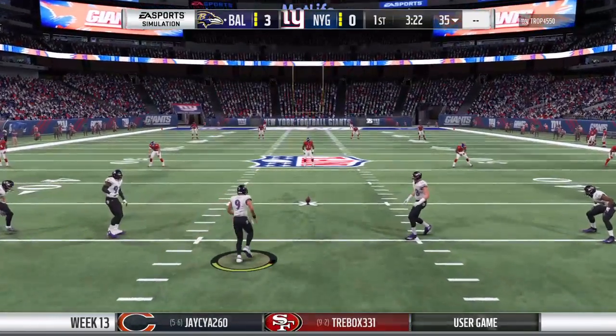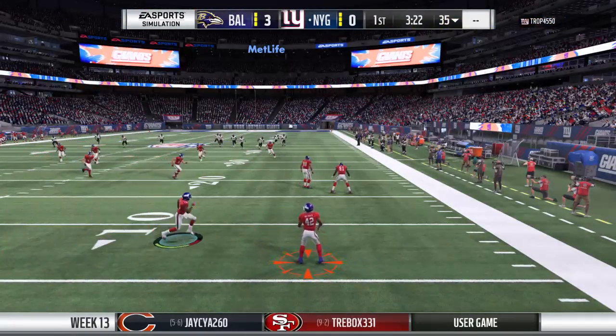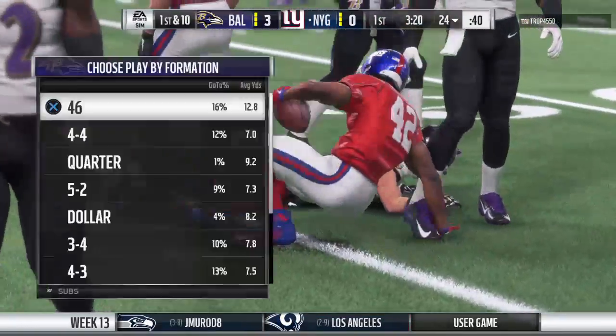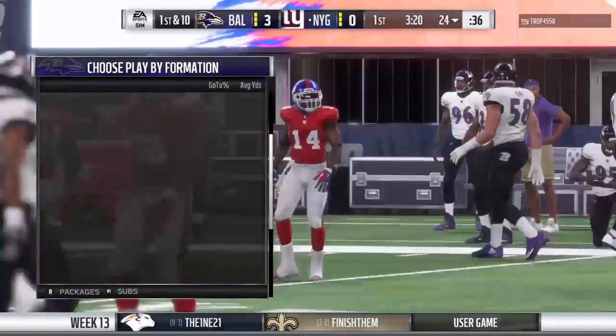Tucker now following the made field goal, set to kick it away. This one taken from the 7. And he'll be brought down at the 23, make it the 24-yard line. New York set to take the field.